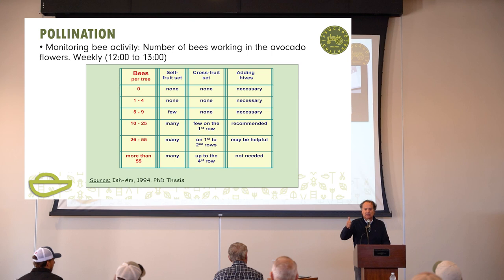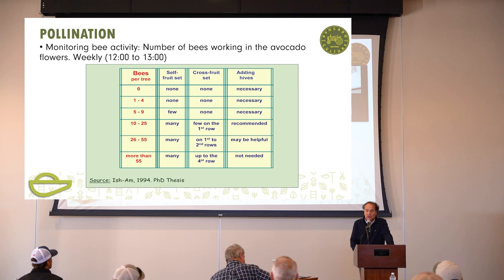When I was in the south, I haven't seen too many trees here, but probably you have to have your bees in the next week or the next 10 days. You have to have your bees in your ranch, okay?